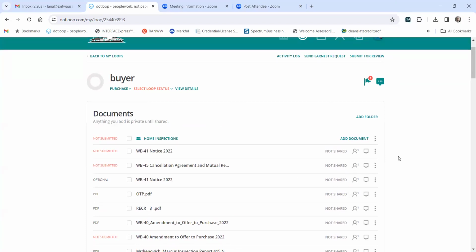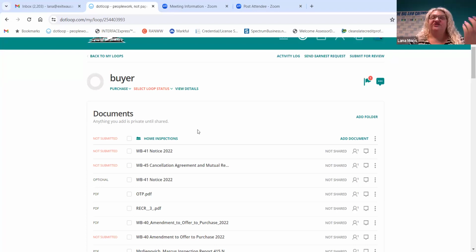Lana, I have one. So on the amendment, where it says attached documents, do you write the inspection report? I personally do not, because again, I do not want that tied to the lending side of things. I don't want the underwriter involved. Okay, so there didn't used to be that line, so I never did. And then now there's a line, so I did. And this one I actually corrected it and removed it.